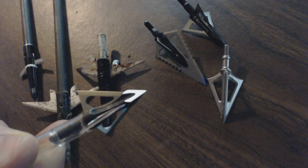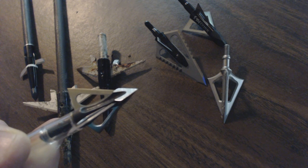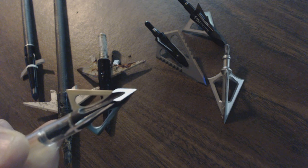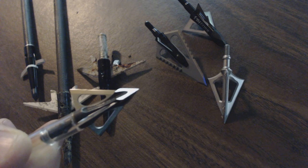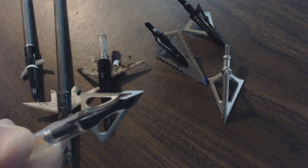I remember I shot a deer with these a couple years ago, and it was just amazing. It almost didn't even disturb the hair. It double lunged the deer about 20 yards, and you could just see the hair part, and the broadhead went completely through. That deer took off at a dead run, running as fast as he could, and he only made it about 25-30 yards, and he couldn't run anymore.